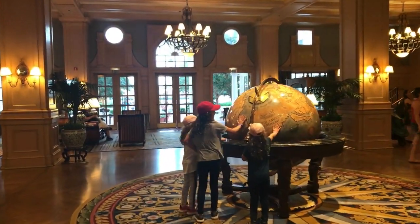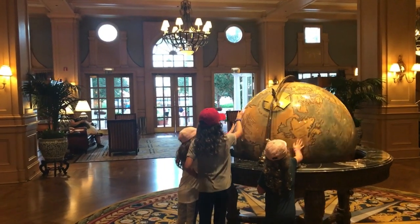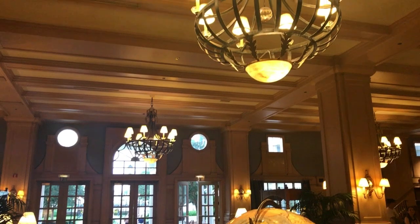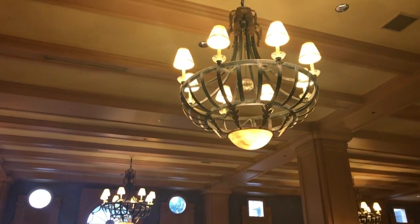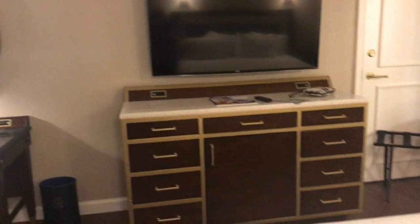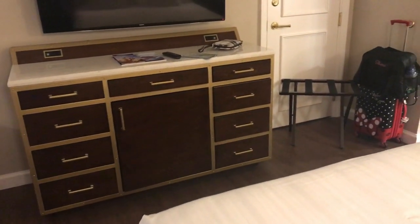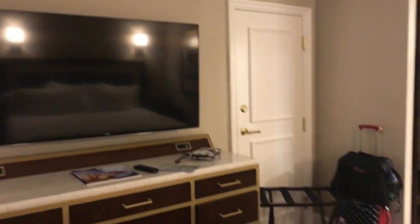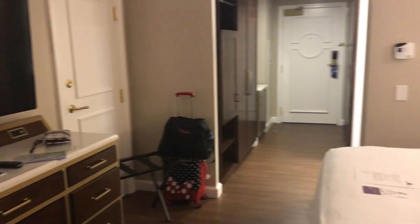Both are deluxe resorts. This one does feel just a touch more elegant, I would say, and maybe a little bit more for adults. And the rooms are lovely. They just got renovated at the Yacht Club and the Beach Club. So they're brand new rooms. They replaced the carpet. They pretty much gutted the whole room and did a refurb, which is really nice. But the rooms are lovely.